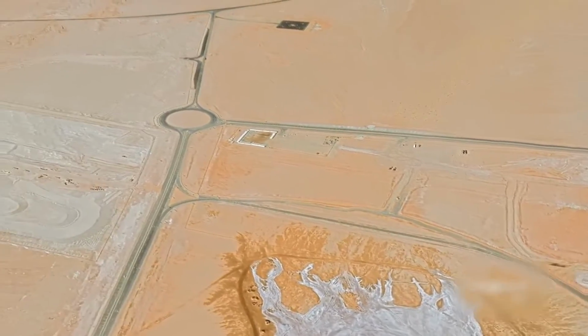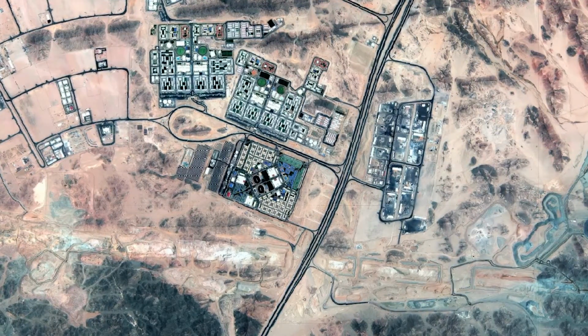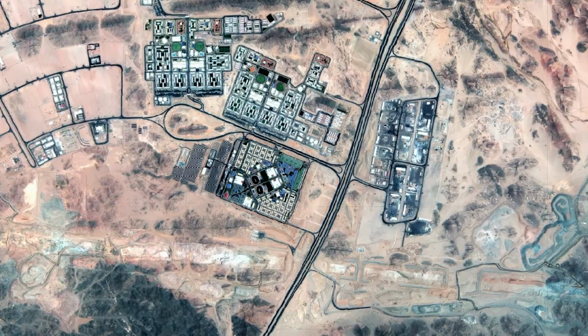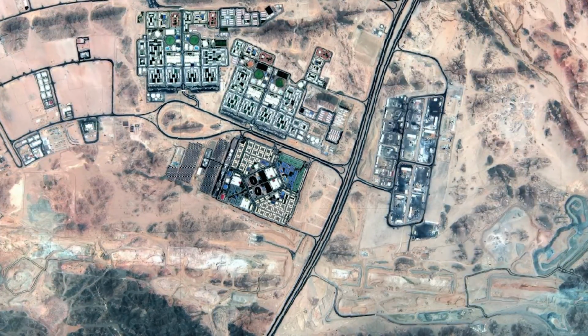The project's executive director disclosed that crucial infrastructure, such as roads, offices, and logistics hubs, is now approximately 20% complete. Satellite images reveal significant transformations compared to the prior year. Notably, Neom Community 1 has evolved into what resembles a fully functional city. It includes housing units, a school, a mosque, a post office, convenience stores, and even a Starbucks.